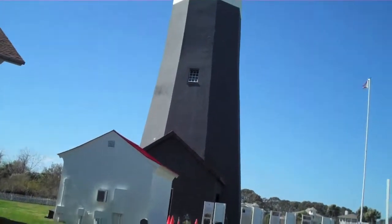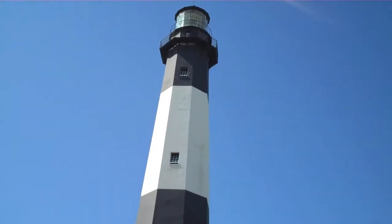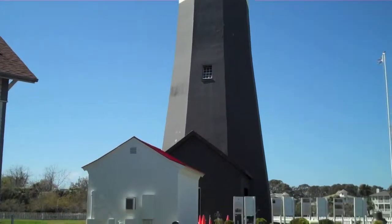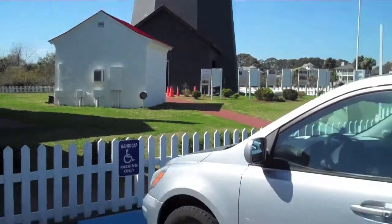Here we are at the Tybee Island Lighthouse. Show you a little bit from the outside here while we're here. Very interesting building, and oh, there's the main entrance over there. I'll show you more in a bit.